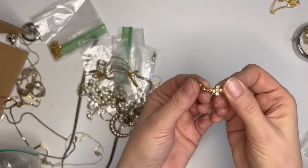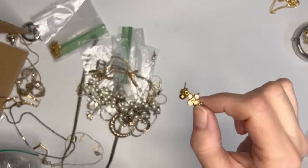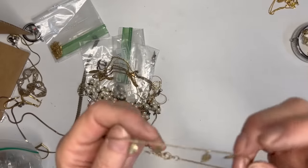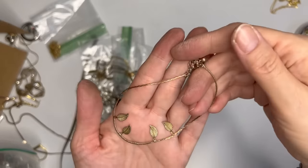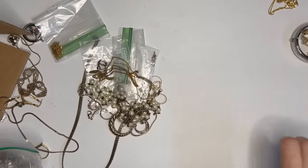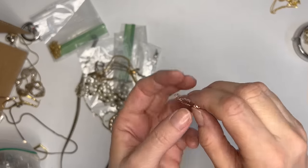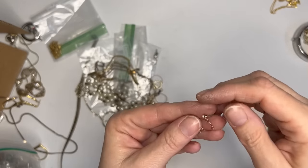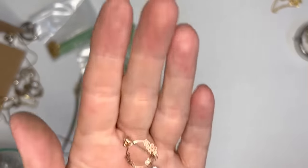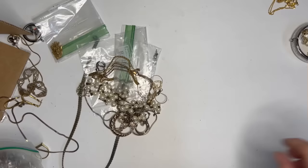Here's a cross earring. No markings. Single earring. We'll see if we have another one. This is a little leaf necklace, but it's missing the center leaf. Let's see what else we have here. Ooh, this is a delicate little earring. It might be rose gold, but it looks costume to me. Yeah, that looks costume. See if we have a match on that one.